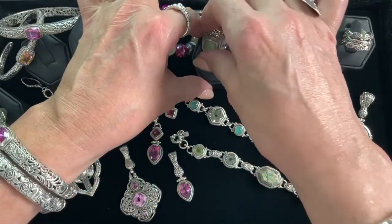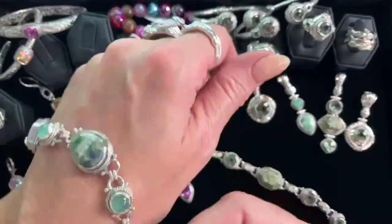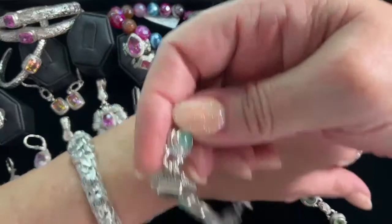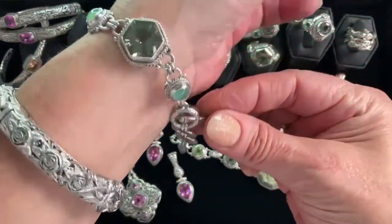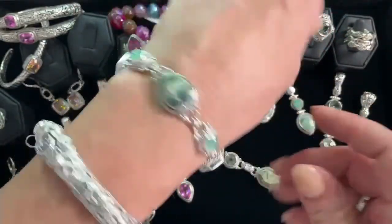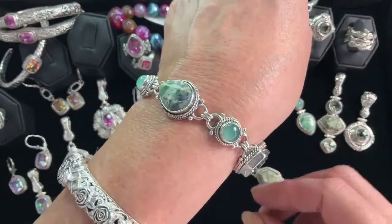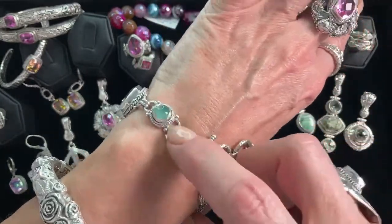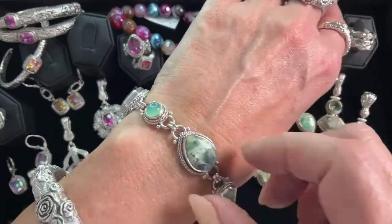The bracelet, Janyl, is going to fit a 6.25 to an 8-inch wrist, and it's $229.99. Oh, I usually do my toggle this way. I always do my toggle this way coming through like that. It's just the way that I know how to put them on. Once you get used to putting them on, they're just so easy. I've seen a bunch of you ladies wearing them like this now too. So you can move it around however you want.